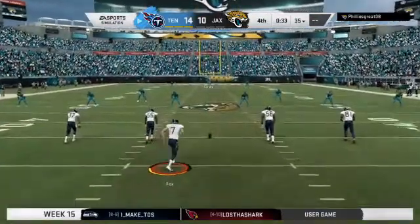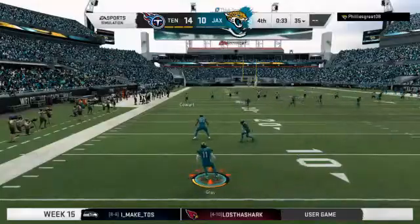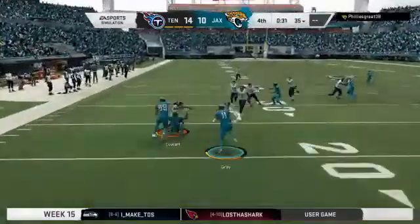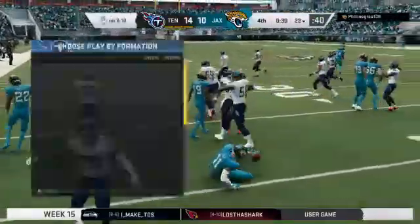Set now to kick this one away, and off it goes. This one taken from the 7. And he's up past the 20 to the 22-yard line.